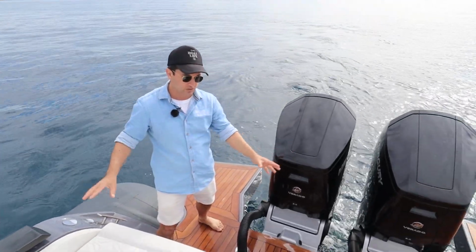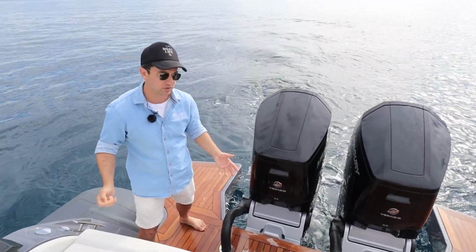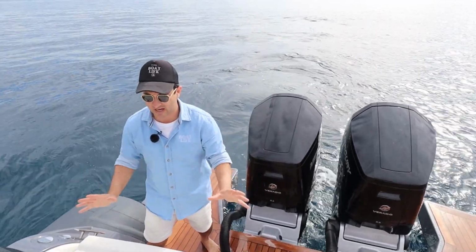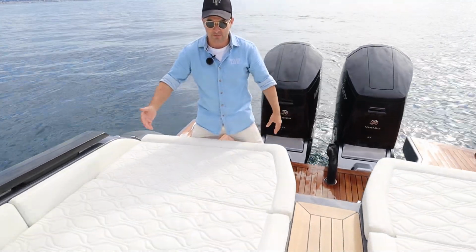Next thing, because this is not an inboard boat that they've stuck a couple of outboards on, they've designed this area, so hopefully you can see that, Steve. Just make sure everyone can see. This area here, oh, big bumblebee or something.